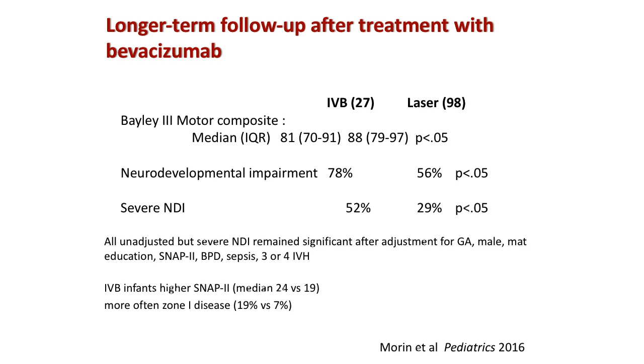These are all unadjusted for confounding risk factors, but when that adjustment was made, there was still a higher rate of severe neurodevelopmental impairment in babies who had been treated with bevacizumab. It's just important to recognize that babies treated with bevacizumab were slightly sicker. They had higher scores for neonatal acute physiology, and they more often had zone 1 disease, and both those factors tend to be associated with worse outcome.